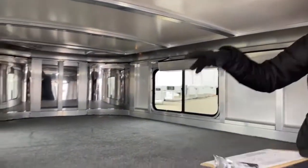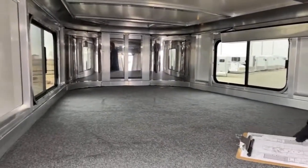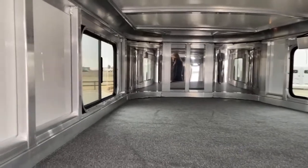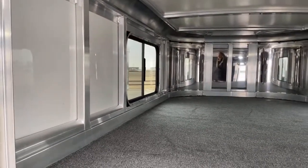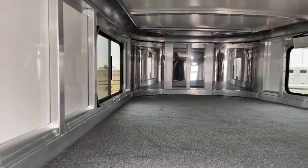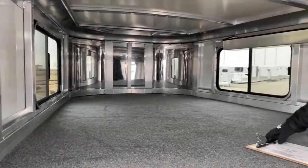Up in this nose you do have 2 windows, so if you want to lay down there between a show or maybe after a long trail ride, take a nap, you can open these windows, get a little bit of a cross breeze going through here, and be really comfortable.